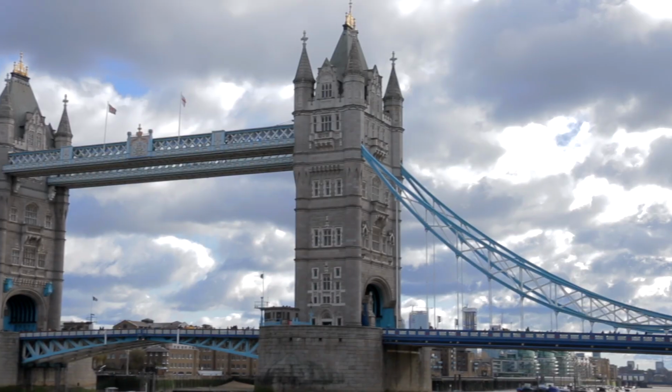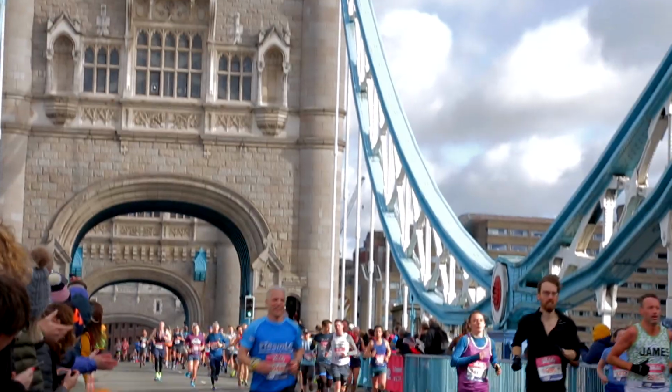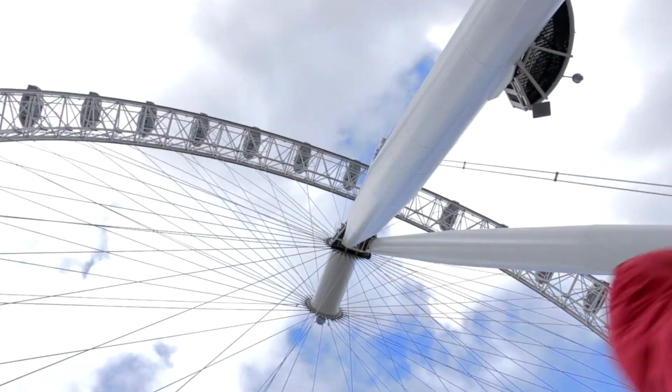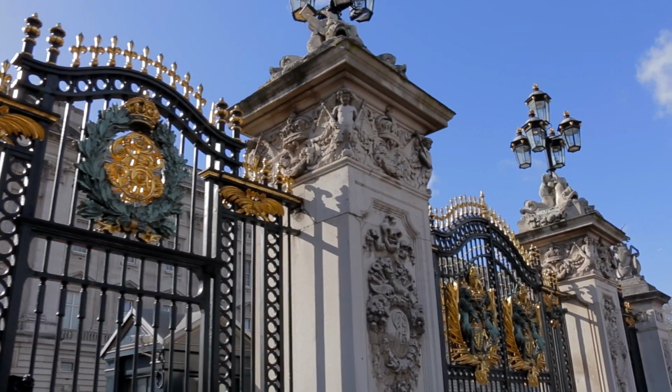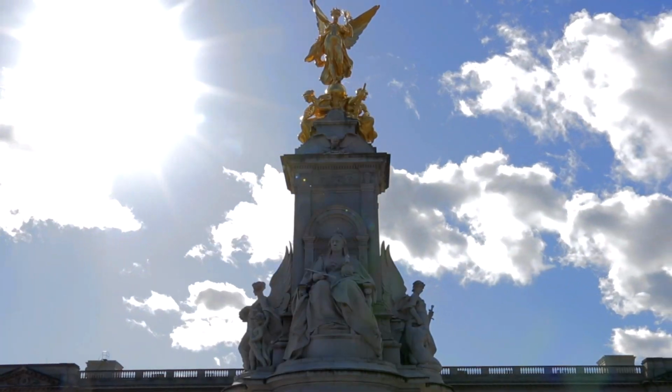After that, we went to Tower Bridge, checked that out for a little, and then we walked over to the London Eye. It's a long walk, but it's a good way to see some of the city. So we saw the London Eye and then walked across and saw Big Ben, and then went over to Buckingham Palace and saw the guards out front. Just spent a little bit of time there.